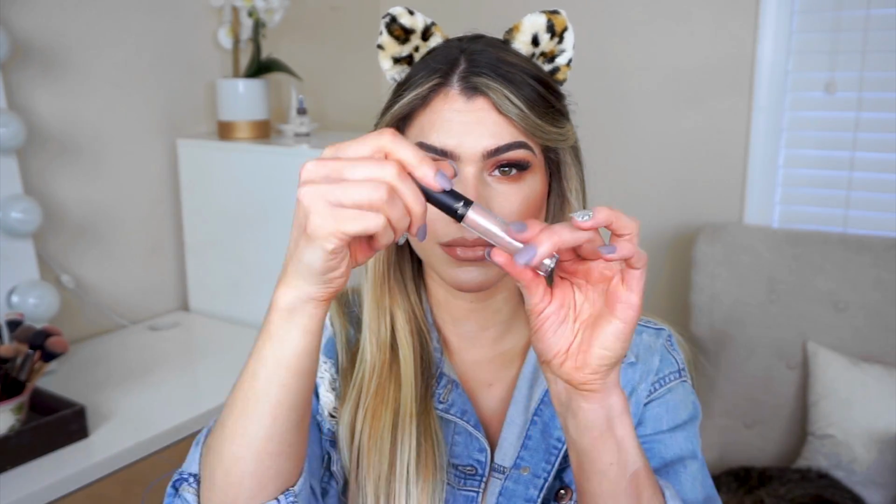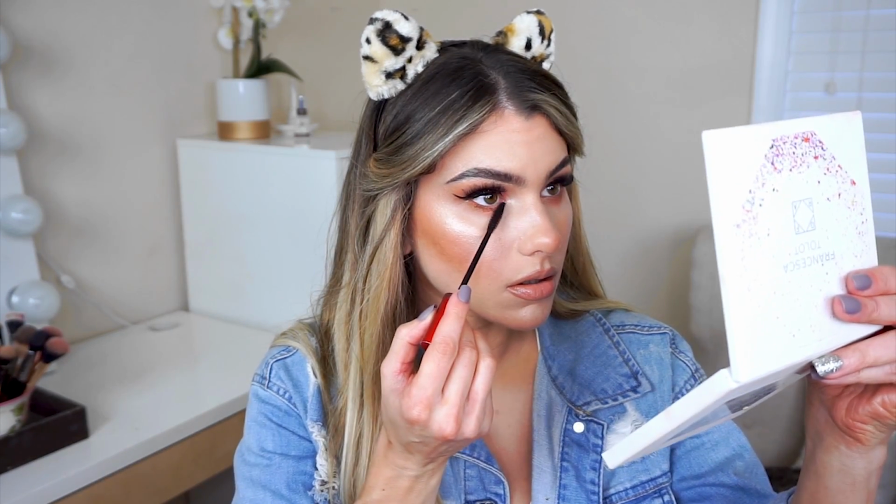Then the Too Faced Send Nudes lipstick and also Skinny Dippin'. So I use Skinny Dippin' first, then Send Nudes in the middle, and finished with a little bit of e.l.f. Cosmetics Prismatic Lip Gloss in Rose Quartz. And that completes the makeup. Did a little bit of Urban Decay All-Nighter Spray. Definitely the best for just really helping your makeup to last as long as possible.